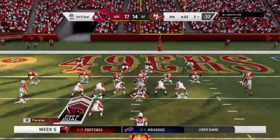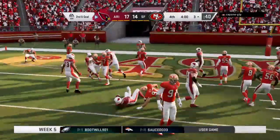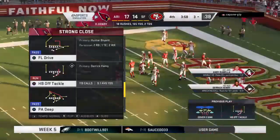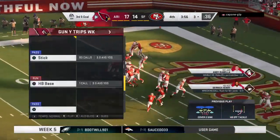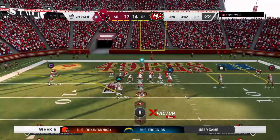They'll go again from the 3 here on 2nd and goal. Try to punch it in with Henry. And he's going to get this back to the 3-yard line and no further. No gain on the play there. They're going to need to come up with something better here on 3rd and goal.